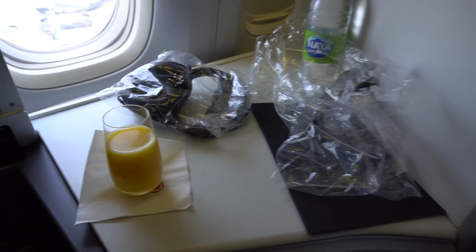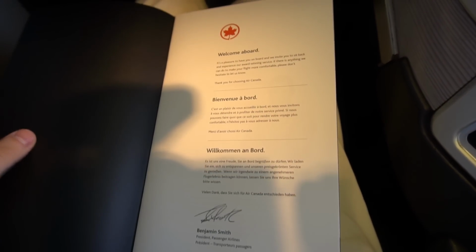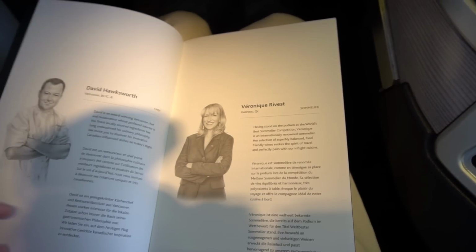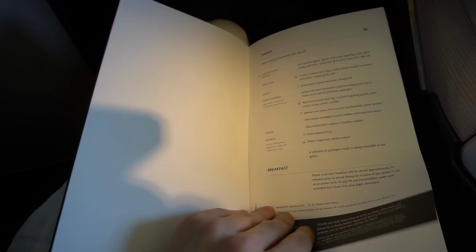After all the wine I had in the lounge, I chose the orange juice as the welcome drink. Outside we have an Air Canada subsidiary, Air Canada Rouge, that I'm eager to review as well. Okay, this is the menu, obviously, where you can also read about the people that designed the meals that are served on this flight. The menu comes in 3 languages: English, French and German.